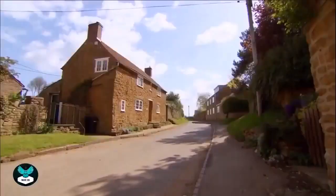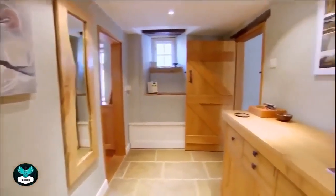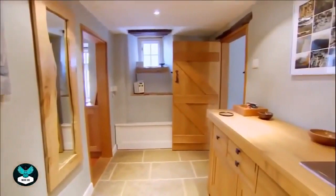As soon as we walked up to the front of this property, I was excited. As we walked through into the entrance hall, it just got better and better with each room. Everything for me is perfect.